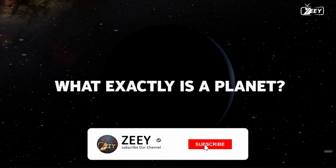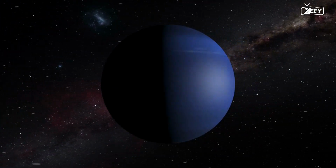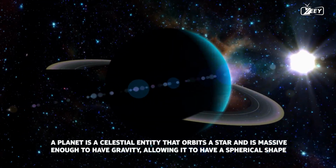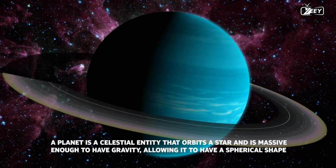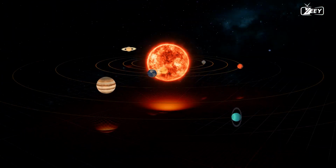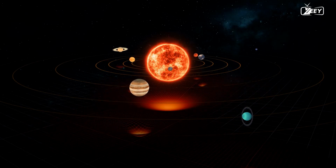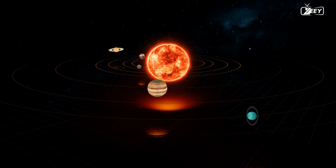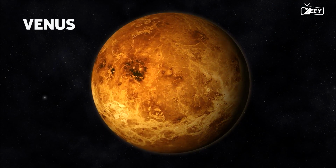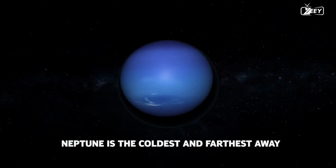What exactly is a planet? To determine the approximate number of planets that could fit within our solar system, we must first define the term planet. A planet is a celestial entity that orbits a star and is massive enough to have gravity, allowing it to have a spherical shape. The Sun is orbited by 8 known planets in our solar system. Each planet is distinct in terms of size, composition, and environmental circumstances. Venus, for example, is the hottest planet in the solar system, while Neptune is the coldest and farthest away.